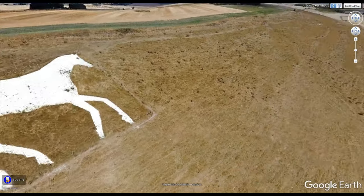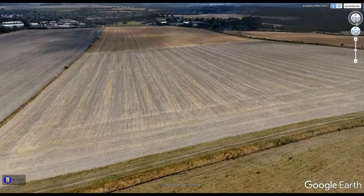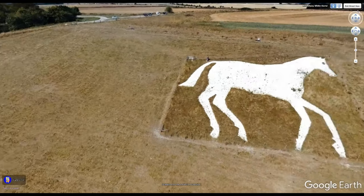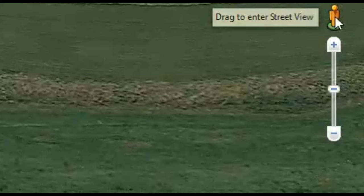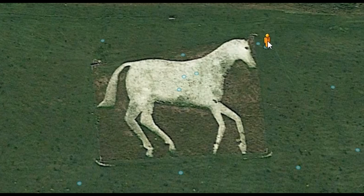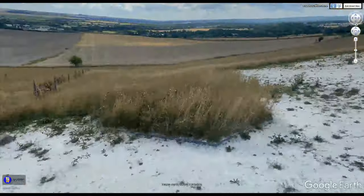I've created several spherical images of the Devizes White Horse and Roundway Hill for you to explore. They're really easy and fun to use. First of all, find the Devizes White Horse in Google Maps or Google Earth. Then, click on the Street View icon. Doing this will reveal blue dots, and clicking one of them will take you to a spherical image of the horse taken by me or other photographers. You can explore the horse without leaving your house.